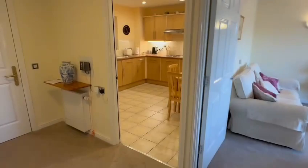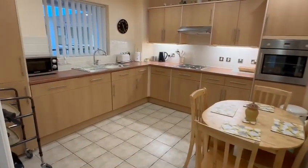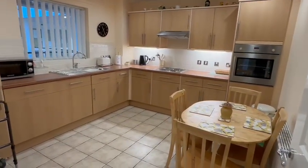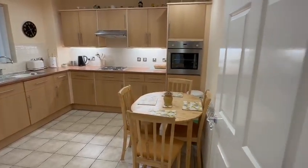And then from the hallway, you have access into the kitchen breakfast room, nicely fitted with a range of wall and base units, under cupboard lighting, as you can see, a range of integrated appliances, and space for the breakfast table here.